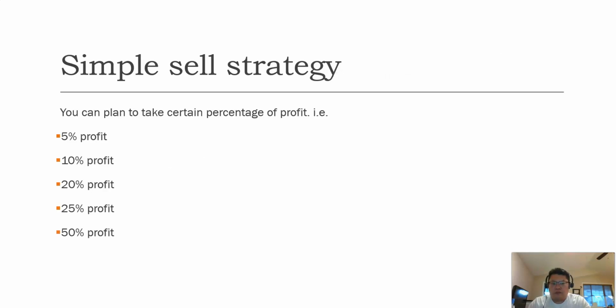Simple rule of thumb for most people who like to sell, you can plan to take a certain percentage of profit. For example, depending how short term you trade, maybe you say, I want to take 5% profit, 10% profit, or medium term, maybe 20, 25% profit, or maybe longer term, maybe even 50% profit or 100% profit.